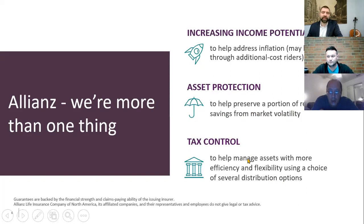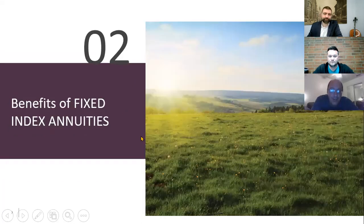So the idea is that fixed index annuities are tax deferred vehicles. And when you take the income out, you're spreading that income over a period of time, which means you're managing and controlling how much taxes you pay then too. So that's the basic premise. Three things that an annuity does: income potential, asset protection, tax control. These are the solutions that they're talking about.